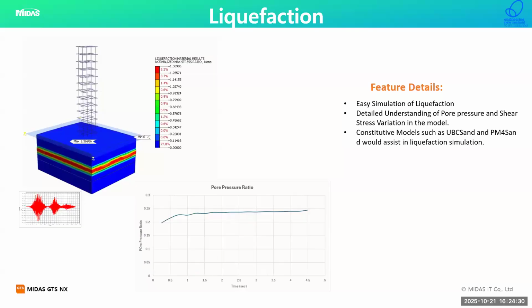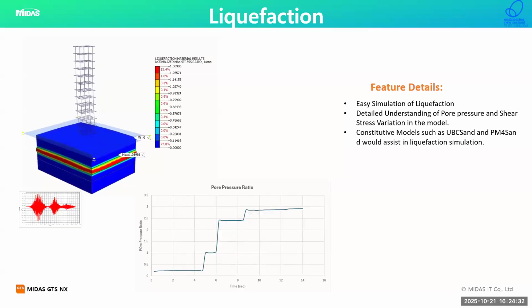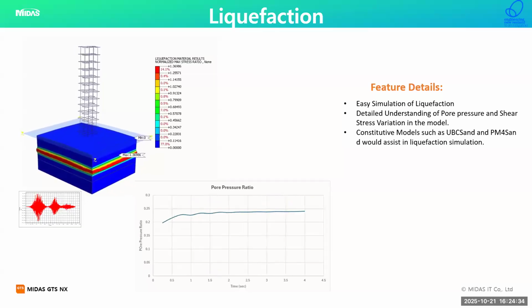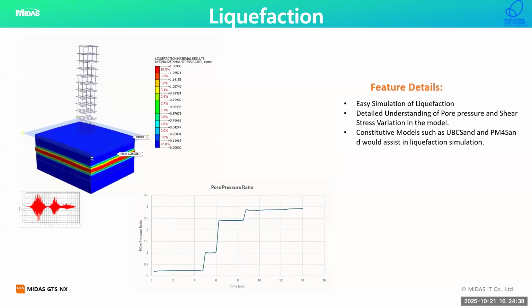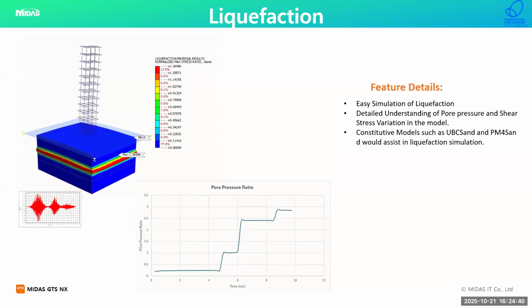And liquefaction, again, the important part. So in the case of liquefaction, the pore pressure development and at the same time how the shear stress reduction is happening, that is important. And we can consider that using various constitutive models in this software.